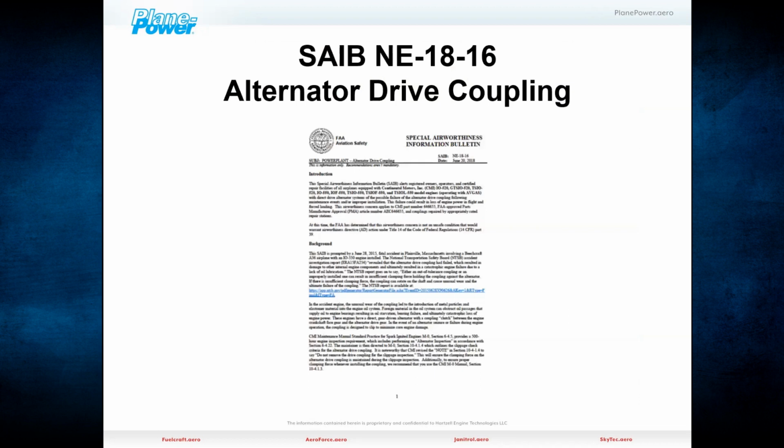This is the SAIB, the Special Airworthiness Information Bulletin the FAA published back in June of 2018, so this is a current document because it just came out in the last few years. Basically, it talked about an airplane that crashed. It sucked up a lot of the orange elastomer that we saw, that gear coupling, and it got into the oil system. The oil system was blocked, it seized the engine, and the pilot crashed and died. And that never works out well for anybody.